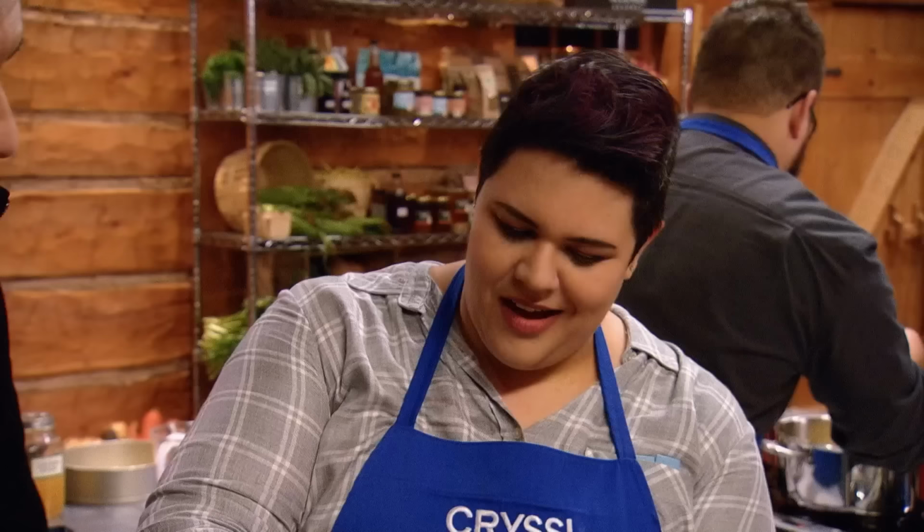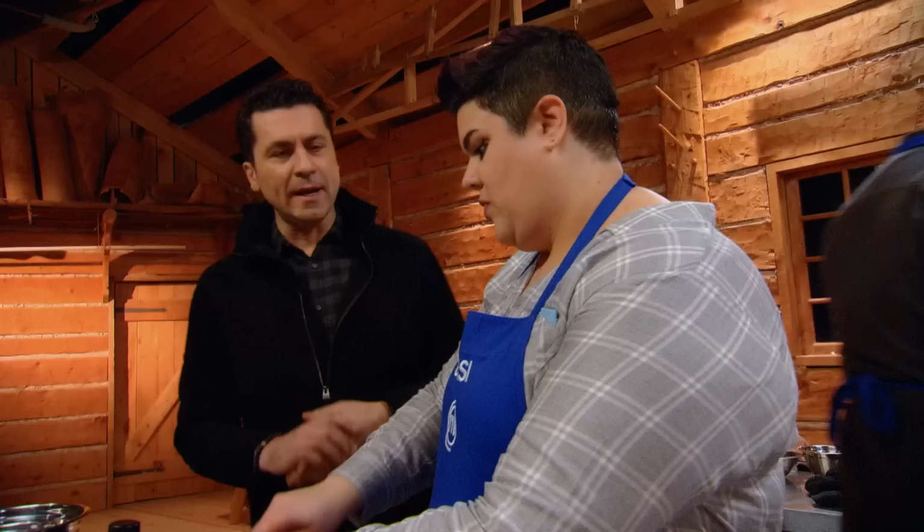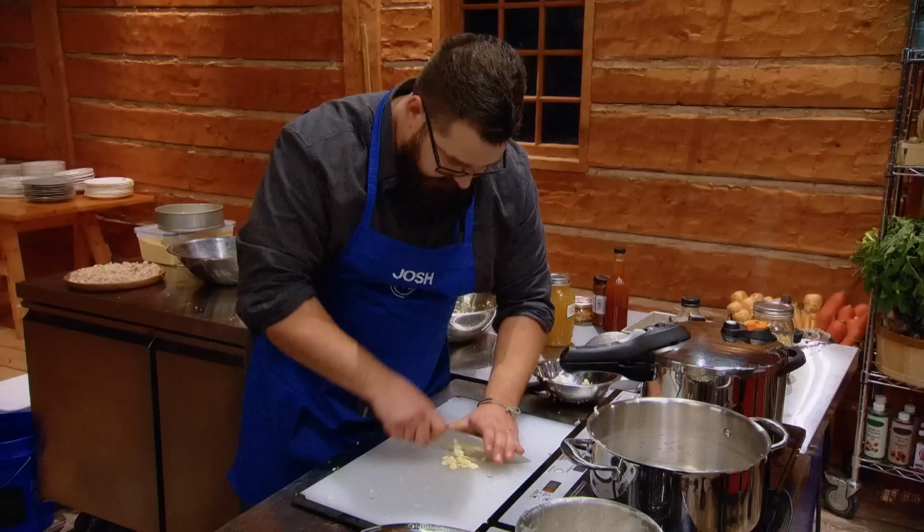It has that little note of smoke in it, which is really fascinating. Yeah, it almost tastes like a tortilla. So let me ask you, what is the dynamic like between yourself and Josh? We're just sharing ideas back and forth. We're checking in with each other. I think we both feel really good about what we're doing.